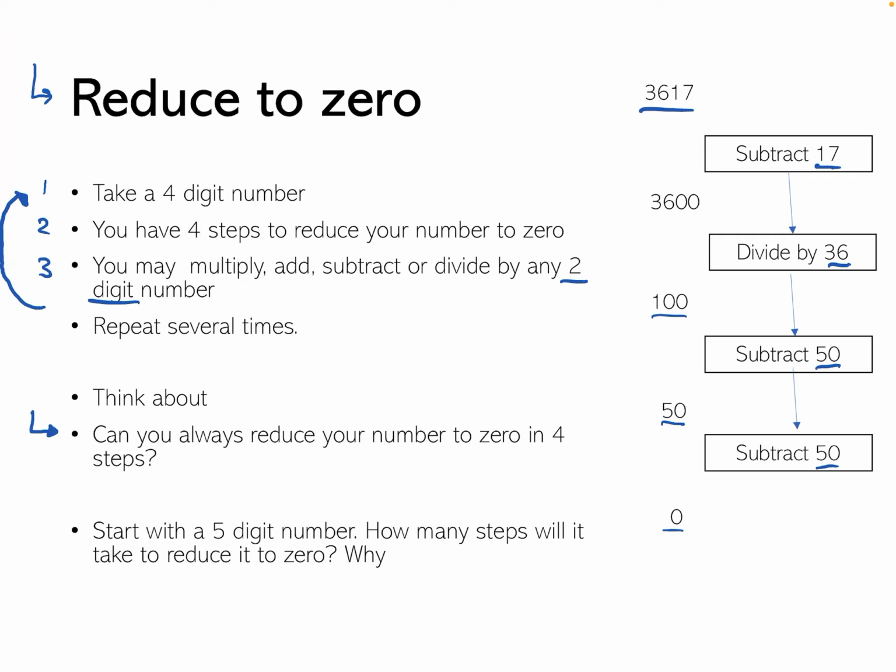So take a different 4-digit number. It might be nice for you to roll a dice, although you can only get numbers up to 6 on most dice. You might find a random number generator online. Can you reduce a 4-digit number? Can you always reduce your number to 0 in 4 steps? That's what we're looking at. Can you always do it? So we know we can do it sometimes. Is that the case all the time? And then think about why.